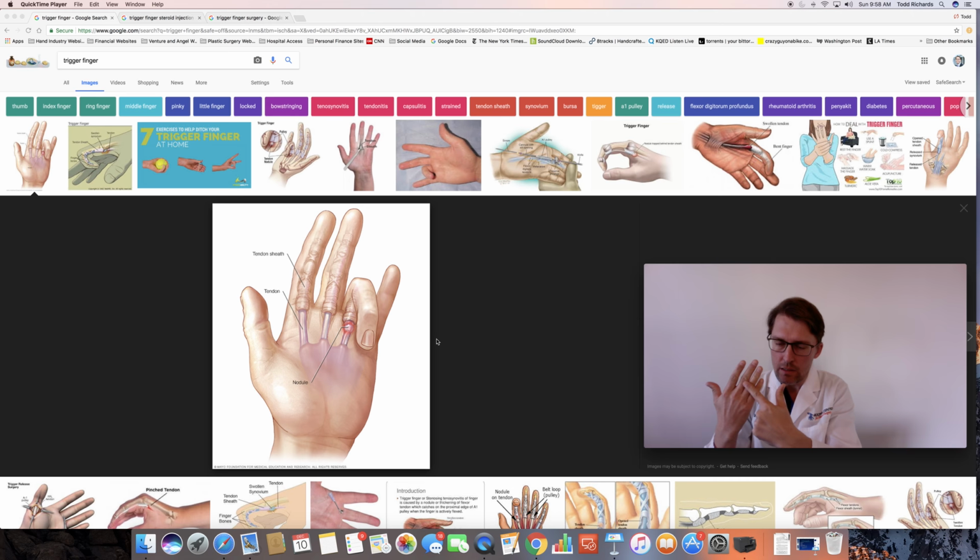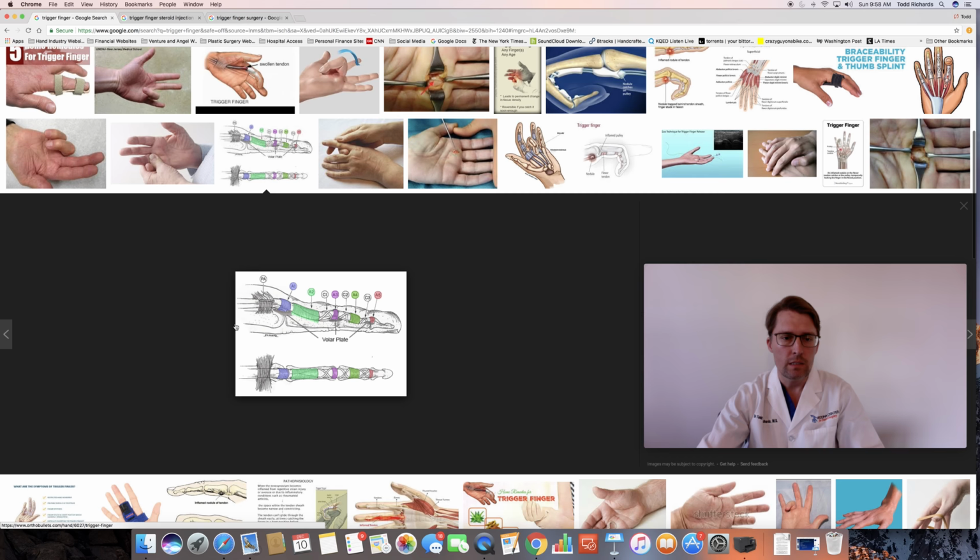The pulley system is worth taking a look at. We can see in this diagram that there are five pulleys that go to the finger, and they're called the A1, 2, 3, 4, and 5. The pathology or triggering occurs at the A1 pulley, and this is seen where the tendon, as I said, gets swollen, and as it tries to pass through this narrow tunnel, it gets caught.